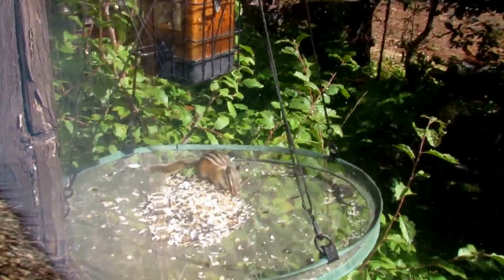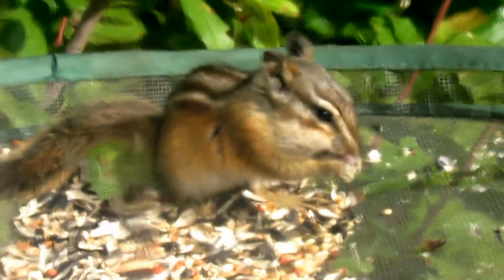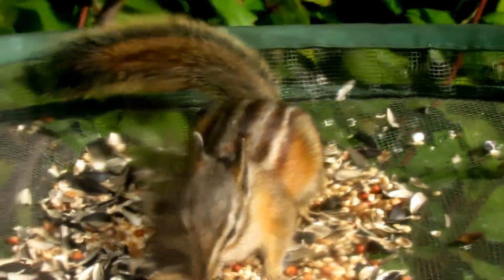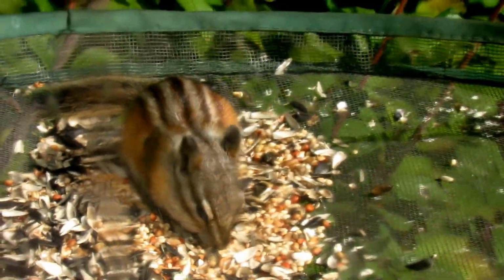He's eating. He's eating the little seeds. That is so precious. Look, his little cheeks are full. He's putting it in his cheeks. Oh my god. How cute. Oh my god, it's so cute.